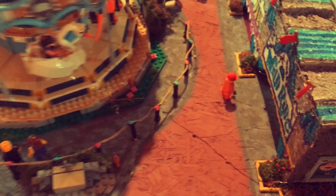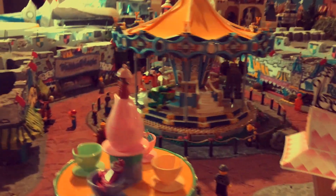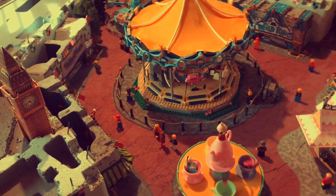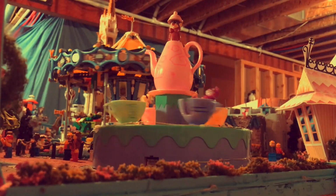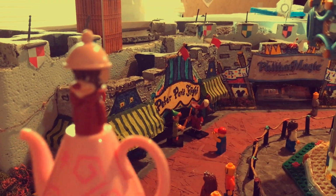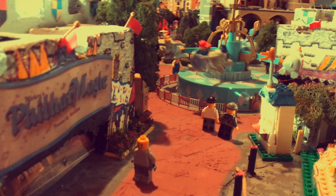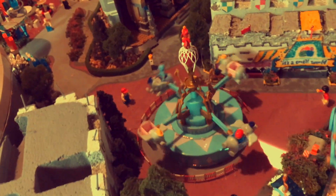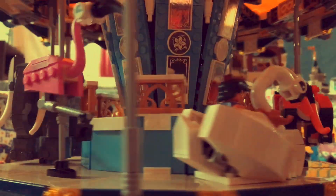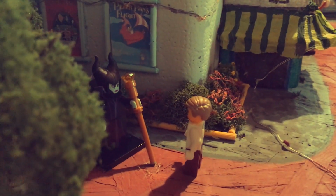Welcome to the happiest land of them all, Fantasyland. Here you can ride a spinning teacup or even soar with Dumbo. And while it's all mostly fun and games here, we've also got to watch out for the darker side of things.